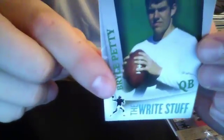Okay, we have some autos left. We have one Right Stuff insert. Bryce Petty, Jets. Nice card. I have the Jets also. I'm doing good so far.